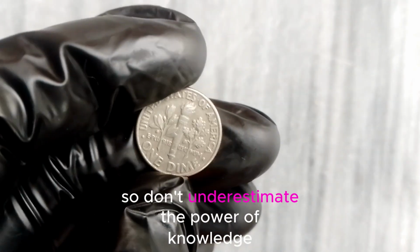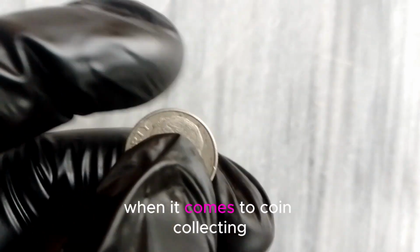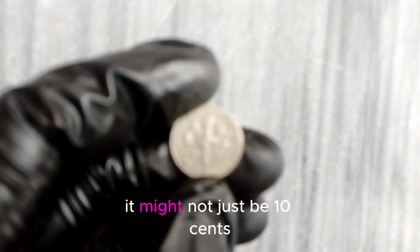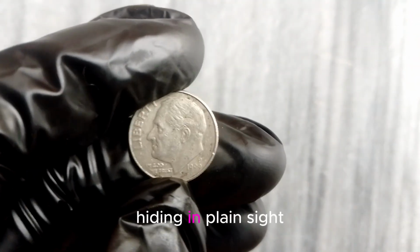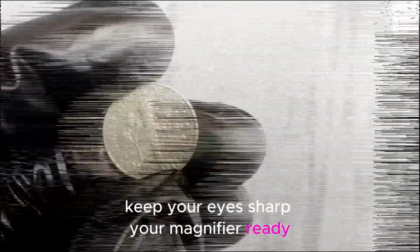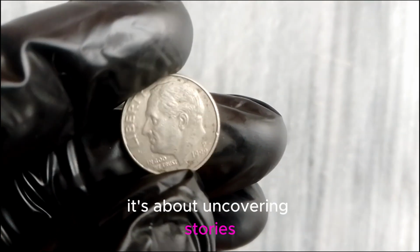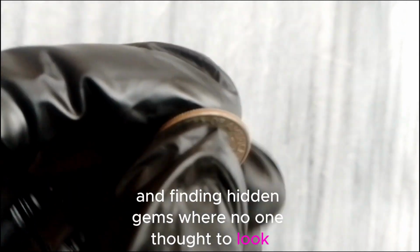So don't underestimate the power of knowledge, curiosity, and a little bit of luck when it comes to coin collecting. Who knows? The next time you receive a dime in change, it might not just be 10 cents, it might be a multi-million-dollar masterpiece hiding in plain sight. Keep your eyes sharp, your magnifier ready, and your passion for discovery alive, because numismatics isn't just about old coins, it's about uncovering stories, unlocking history, and finding hidden gems where no one thought to look.